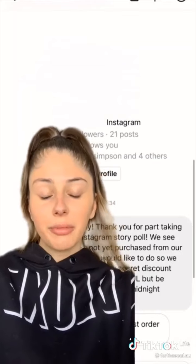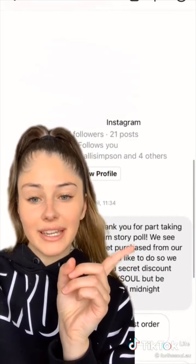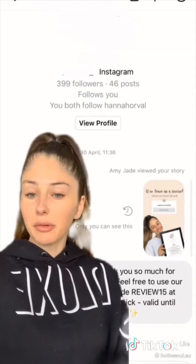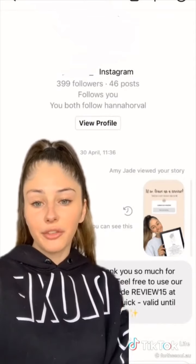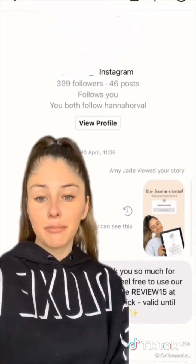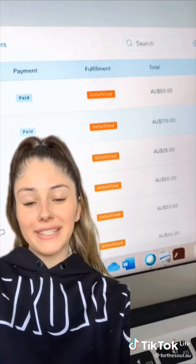For everyone who pressed no, they hadn't shopped with us before, I direct messaged them a discount code, and as you can see, this customer used it. And for everybody who left a review, I also sent them a discount code, but in both of these messages, I made sure to let them know that these discount codes expire on that night. And that's how I made 100 orders in one day.